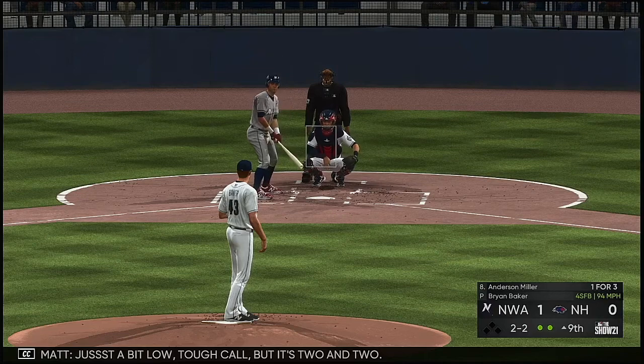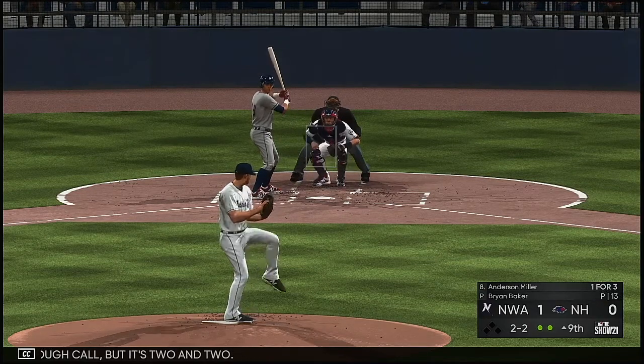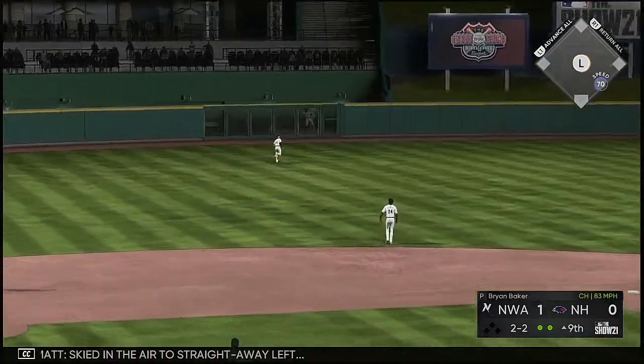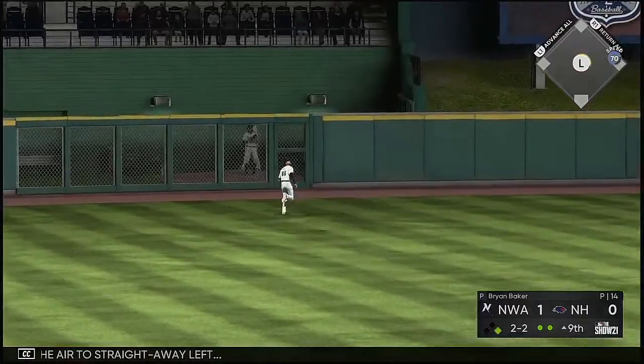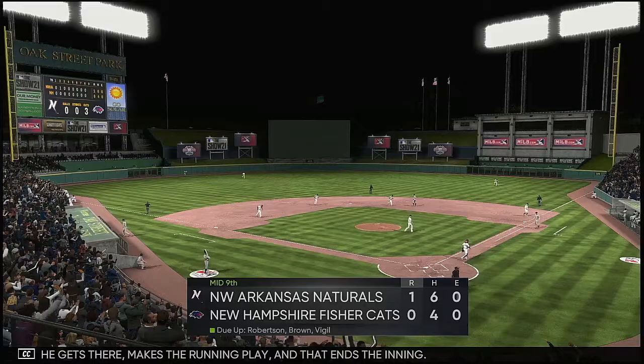Nope. Just a bit low. Tough call, but it's 2-2. Skied in the air to straightaway left. And he gets there, makes the running play, and that ends the inning.